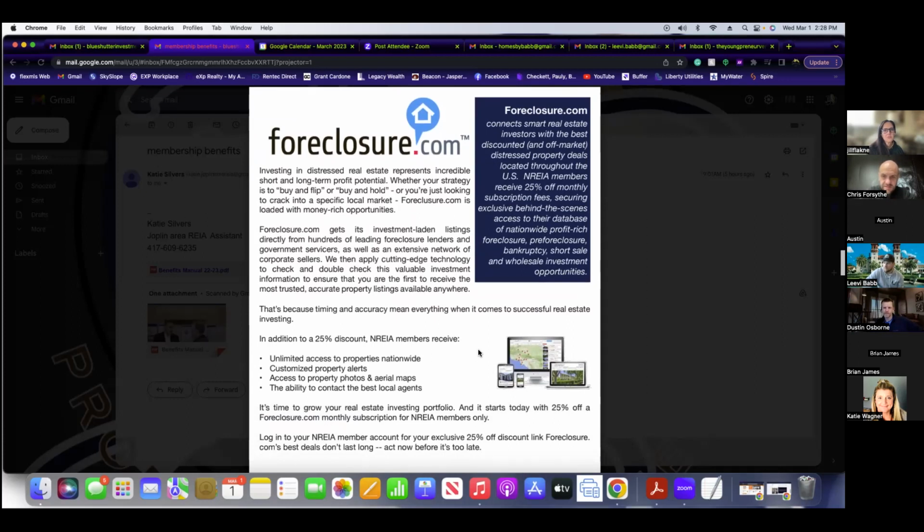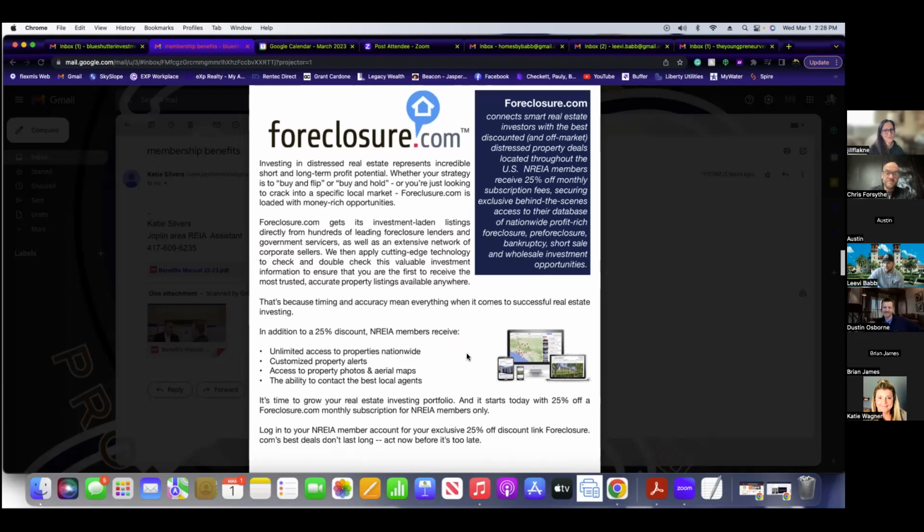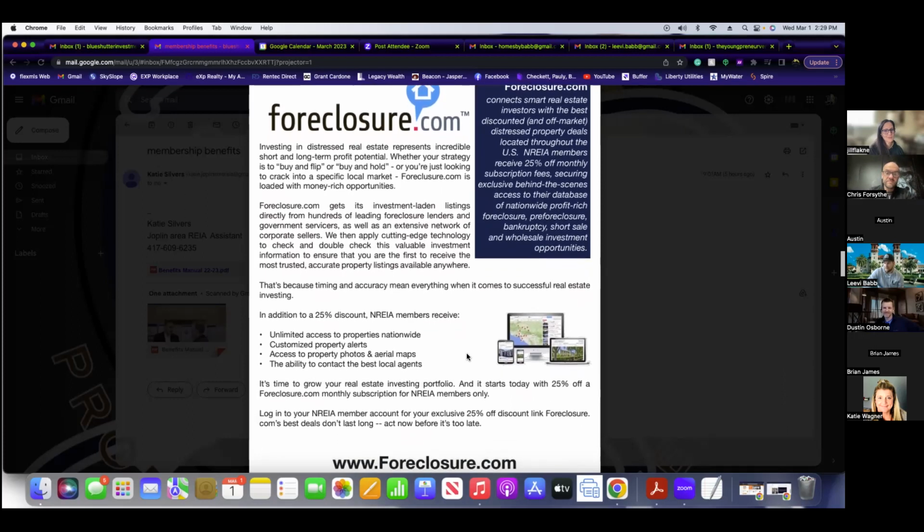I looked at it earlier. You sign up for an account and then it gives you a discount for the account membership. It's loaded with money, rich opportunities. Guys, why aren't we jumping on this? There were a lot of properties listed for Carthage, Webb City, and Joplin area when I looked. Everybody loves a good foreclosure.